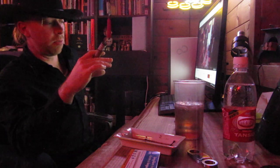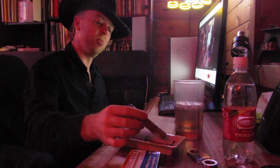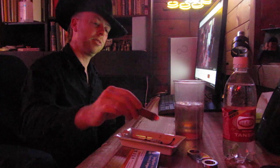I love smoking Cuban cigars, especially on Friday night like it is right now. I'm working all week. Even though it was a short week, I had a holiday this week, and short week, but still it felt long. So I just feel so good to be able to sit down and enjoy a good Cuban cigar. Talk about it a little bit to you guys out there.